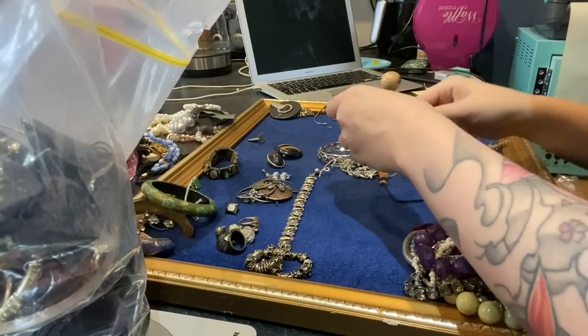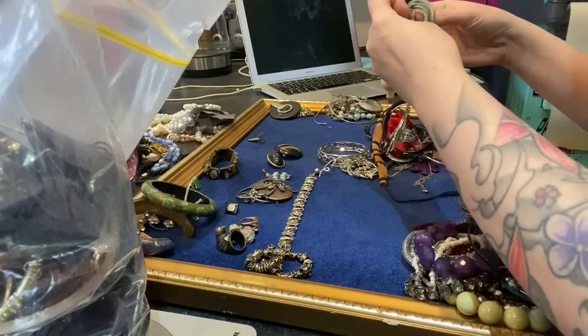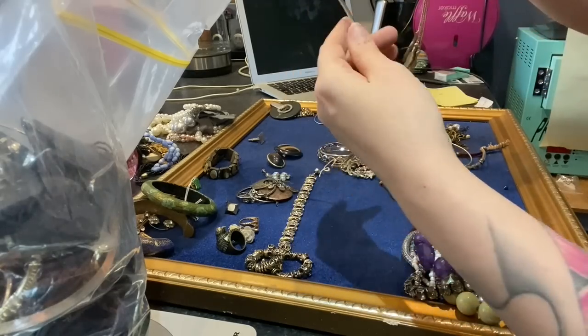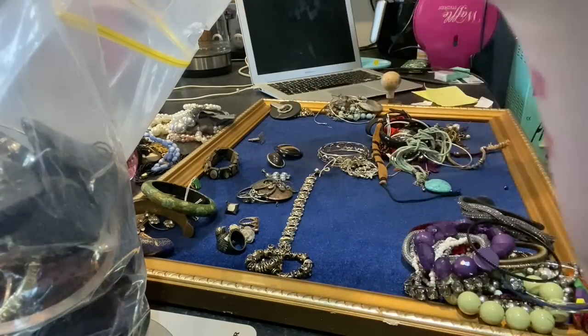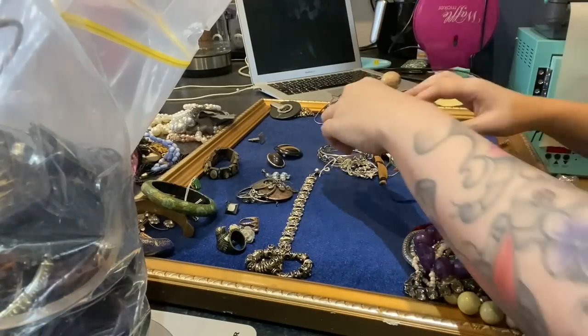And what's these little leaf things, or is that just, what is this? Is that like a headband or something? Oh no, it is a necklace. Oh, it hangs down like that. I see. Okay, now that can go in there. And then, oh, it's nearly 2 kilos.